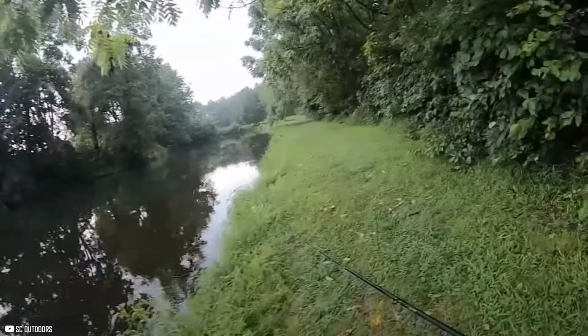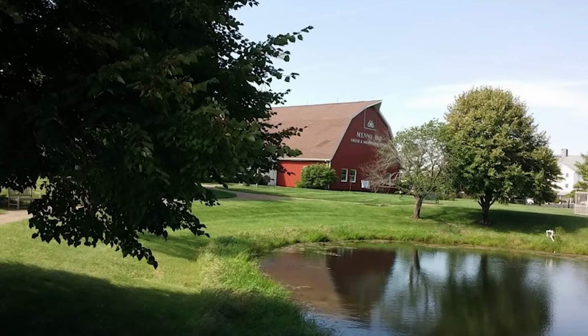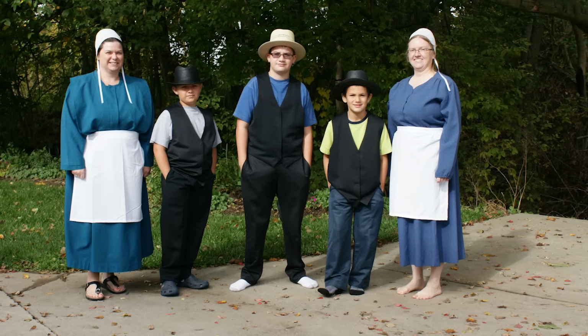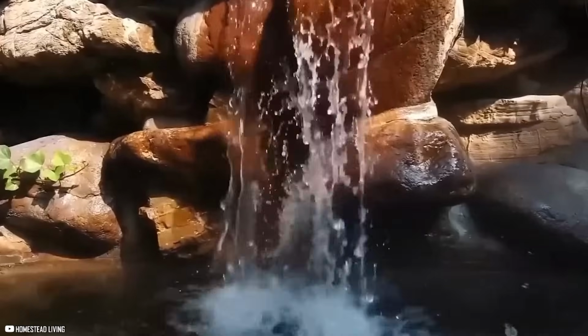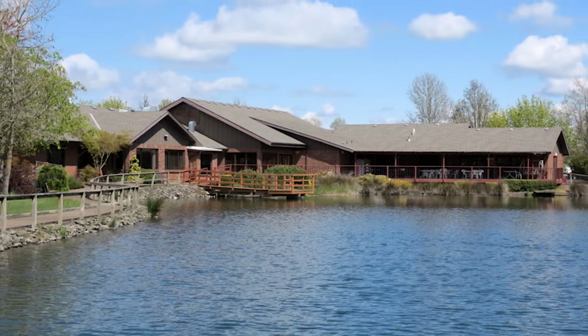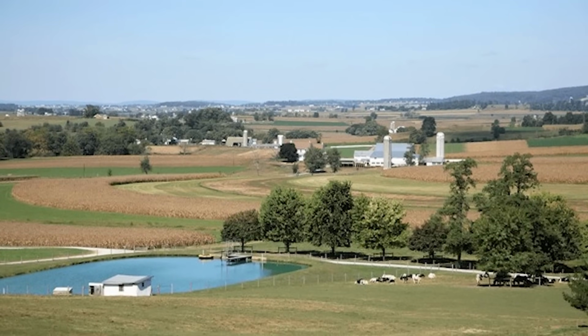These ponds serve multiple purposes for the Amish. They offer a reliable and consistent source of fresh water for drinking, cooking, and washing. By managing the water properly, Amish families are able to maintain its cleanliness, ensuring that it remains safe to use. These ponds are also incredibly valuable for agriculture. Farmers use the water for irrigating crops and watering livestock, making the pond an essential part of farming life.